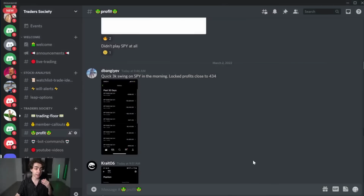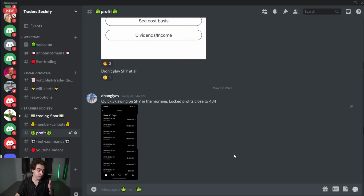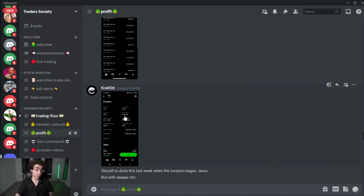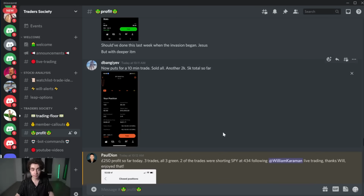Traders Society is consistently killing it, guys. I got to give a big shout out to the members within the program, man. This guy is absolutely killing it. Ended up making a $3,000 profit on a swing in SPY this morning. And then right here, RSX options absolutely printed a 180% return. Then he ended up buying puts on the SPY towards that morning spike, playing for the gap to fill. Ended up making another 2K, up 5K on the day.